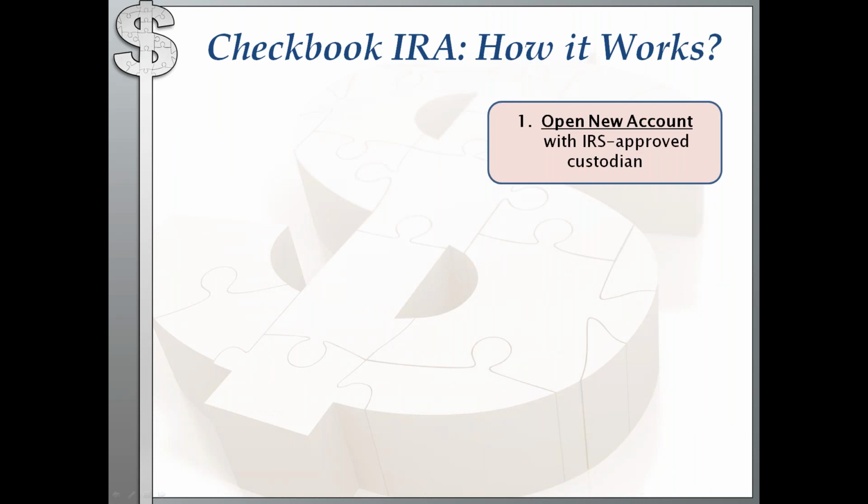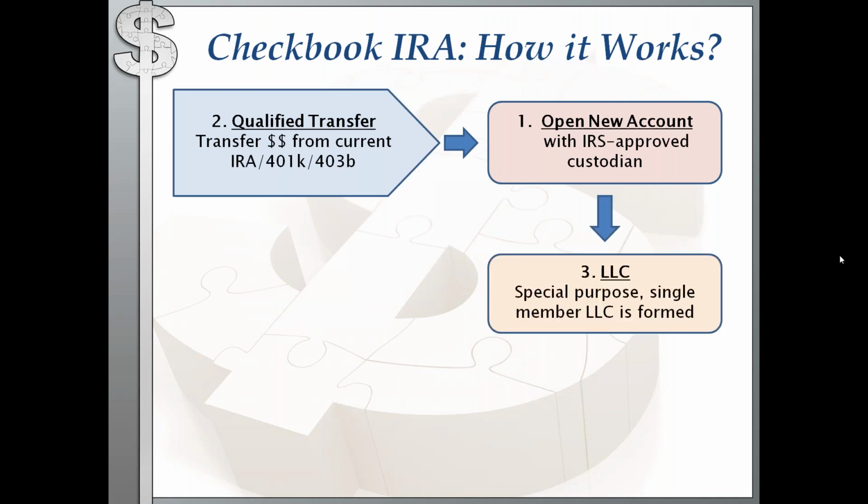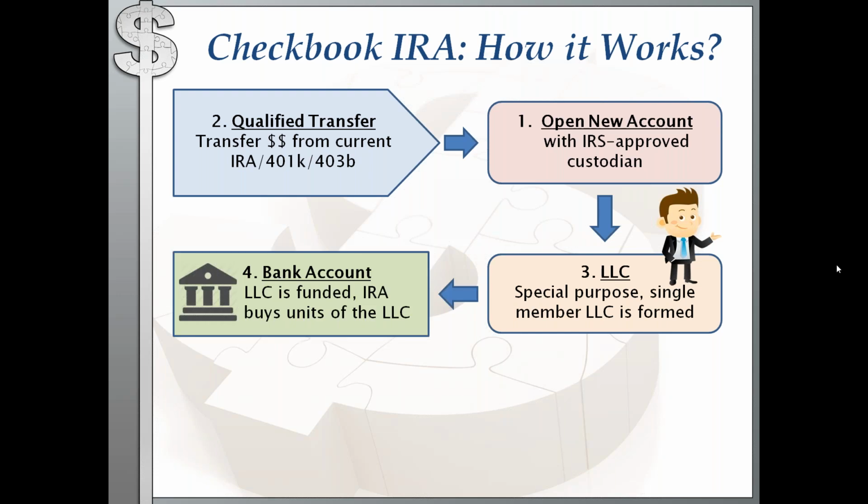So how does it work? Well, step number one, you open a new custodial account, just like with the previous option. Then number two, you move the funds from your existing IRA or 401k into the new custodial account. And number three, that's where the central piece of this structure, the special purpose single-member LLC, is formed. You become the manager of this, so you control that LLC. At this point, you instruct the IRA custodian to buy LLC units, or invest your IRA into this LLC.